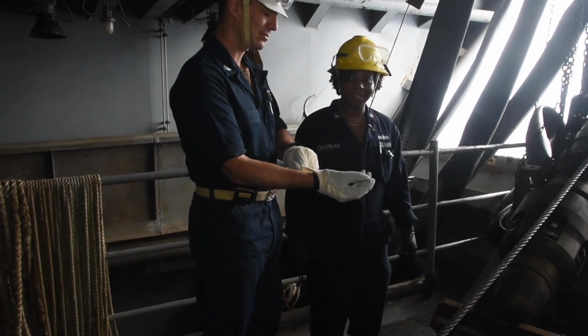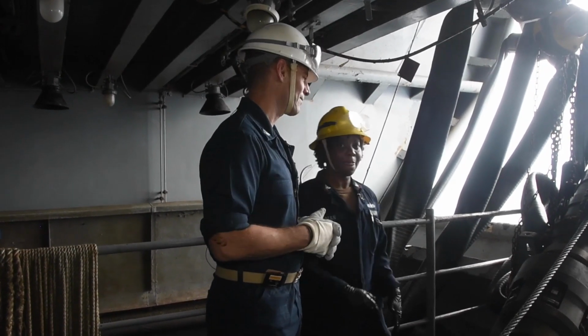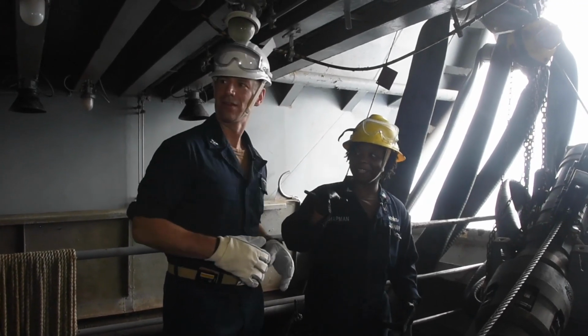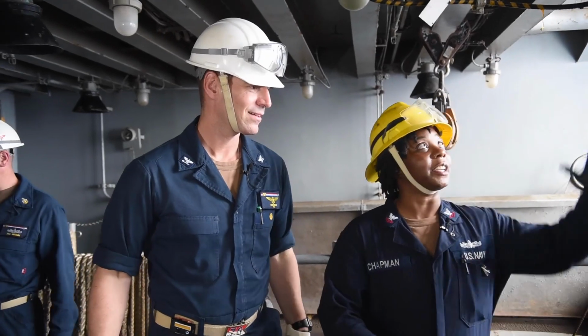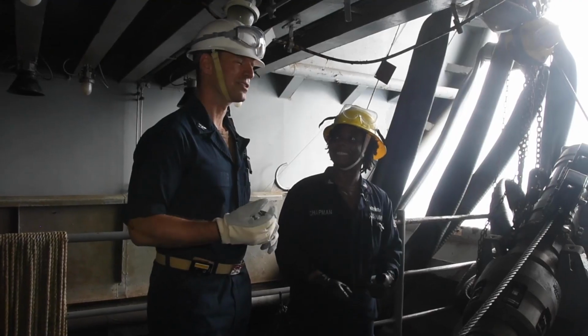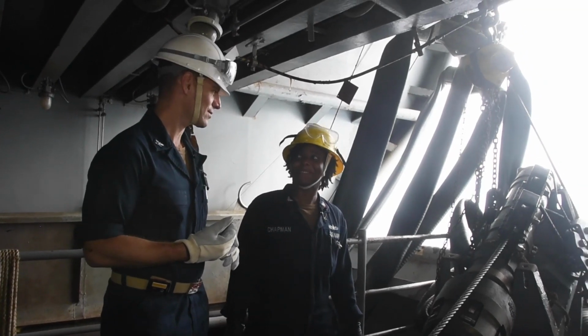All right, BM2, what are we doing next? The next thing we're going to do is we're going to slack the span wire. You and the gentlemen right here, these three guys. We're going to heave around on the span wire as they're giving it a little slack. Okay. So what you're saying is this next piece is just really about sheer muscle. Is that right? Yes.